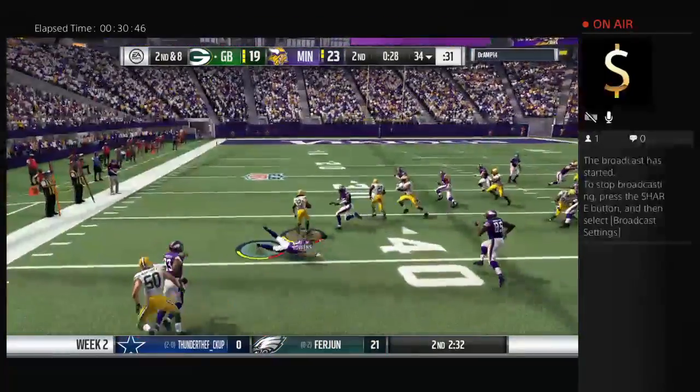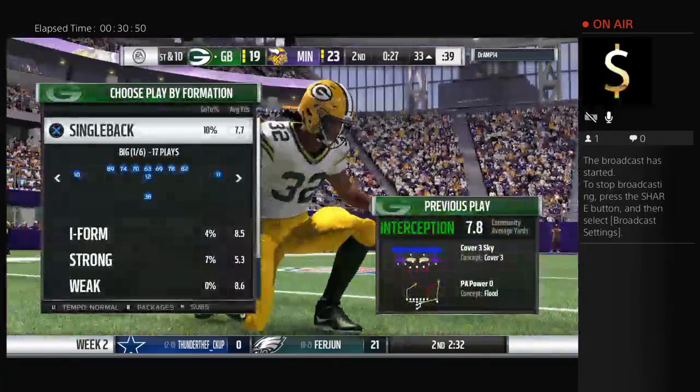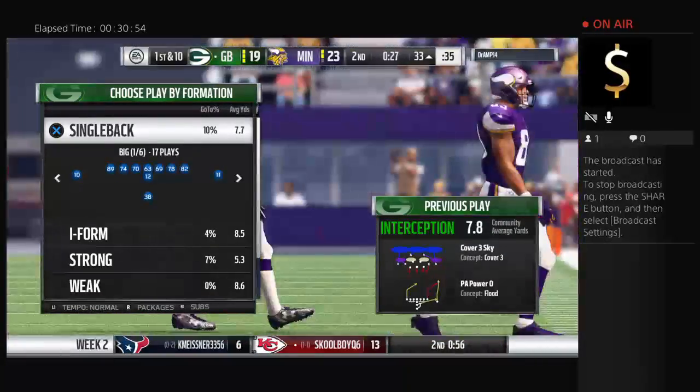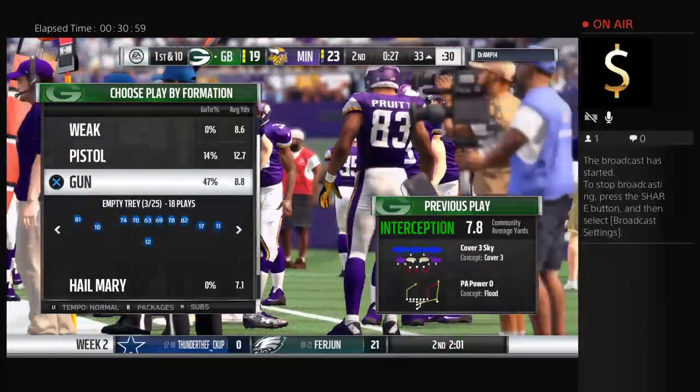He rifles one that's intercepted. A great read, and it's picked off. And he's able to get it back to the 33-yard line. And Green Bay getting ready to go as they take the field. And where the ball is now, you got the field goal pretty much in the bag.